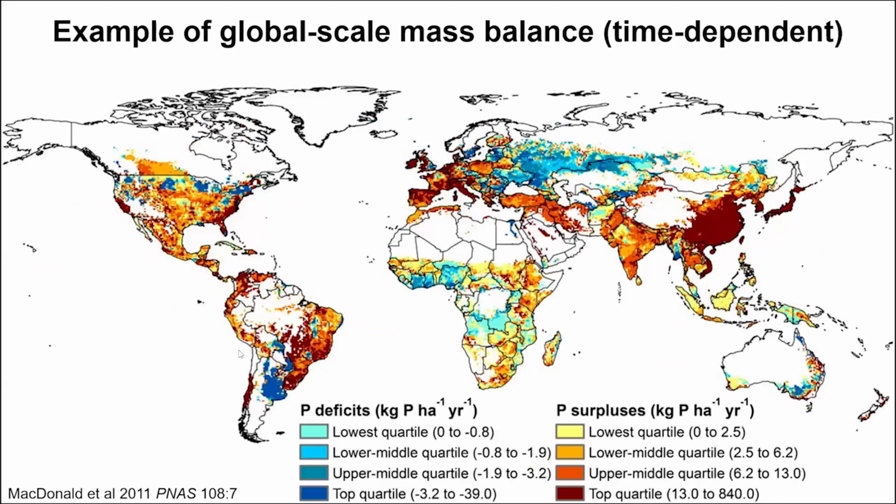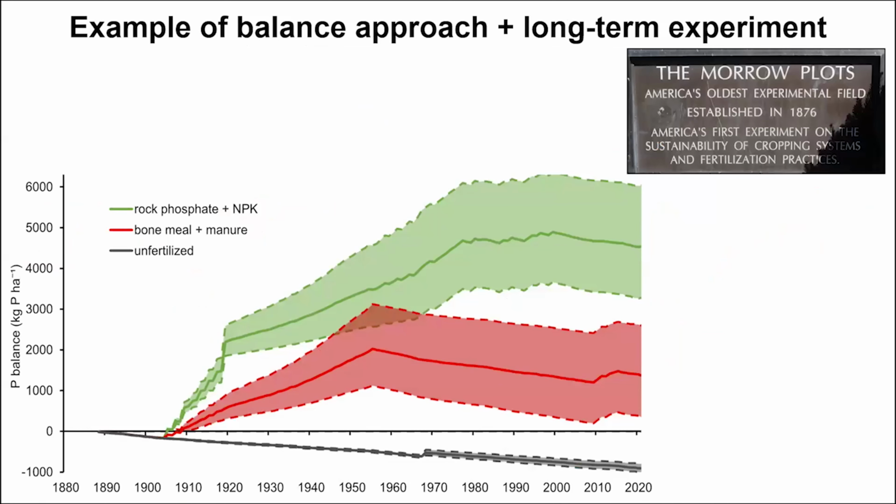This is an example of a mass balance that we just saw, I think as the fourth slide, showing the work by Graham McDonald, a mass balance at a global scale. And again, this is dependent on the time scale. And we can, of course, make these down to the field scale. And here's an example of that from the Morrow plots. The Morrow plots is housed at the U of I at Urbana Champaign, the second oldest study in the world, established in 1876. And we've got good data on yields and on fertilizers beginning in the early 1900s, when they first were being added, 1904.